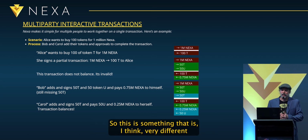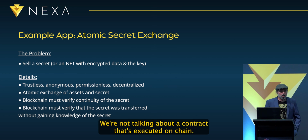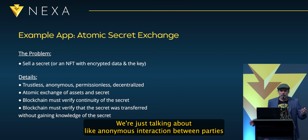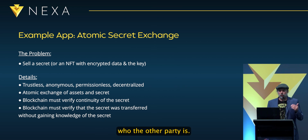So this is something that is, I think, very different than most blockchains, right? We're not talking about a contract that's executed on-chain. We're just talking about an anonymous interaction between parties who are collectively building transactions without them knowing who the other party is.